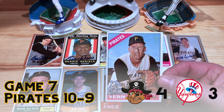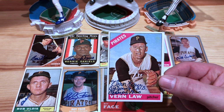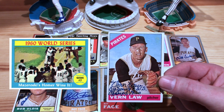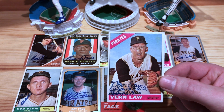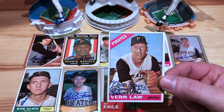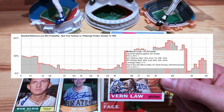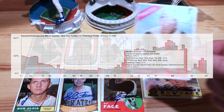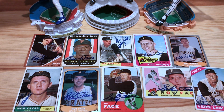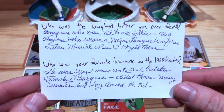Pirates won 10-9 to win the World Series, and obviously known for Bill Mazeroski's walk-off home run in the bottom of the 9th. But one of the things is Hal Smith's 3-run homer in the bottom of the 8th. They were down, and it allowed them to come back and have Bill Mazeroski have the opportunity to do that. So pretty awesome there. So then we have, he answered questions for us.